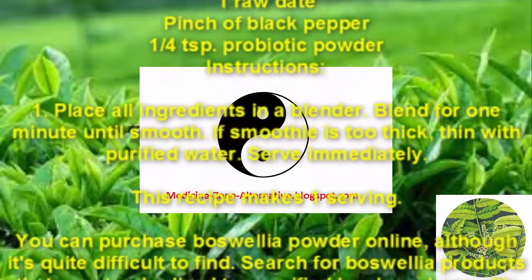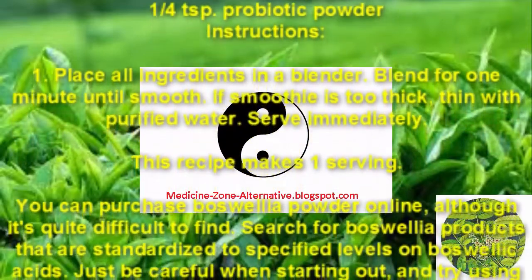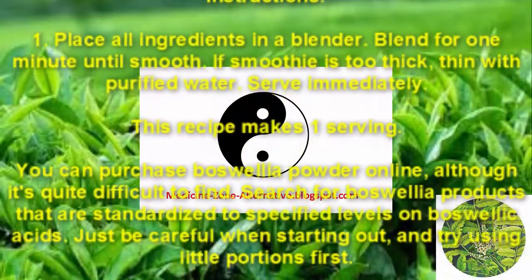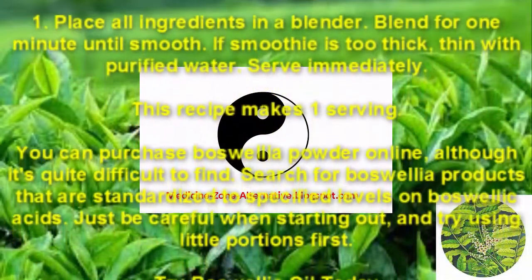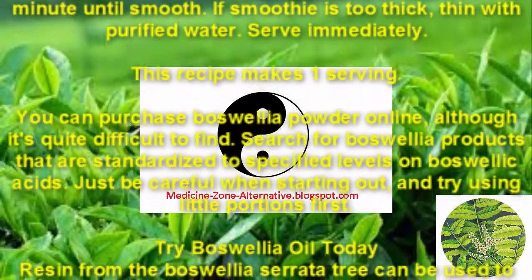Instructions: 1. Place all ingredients in a blender. Blend for 1 minute until smooth. If smoothie is too thick, thin with purified water. Serve immediately. This recipe makes 1 serving.